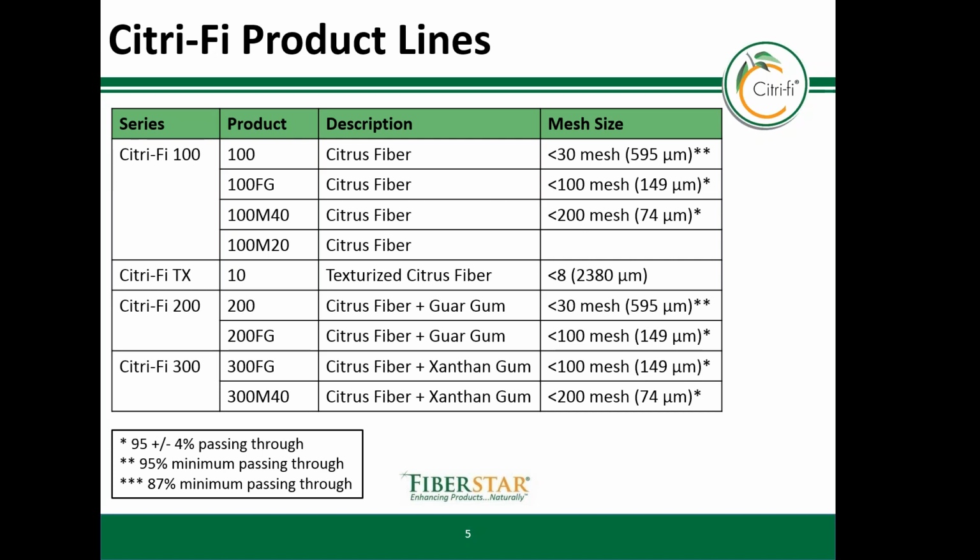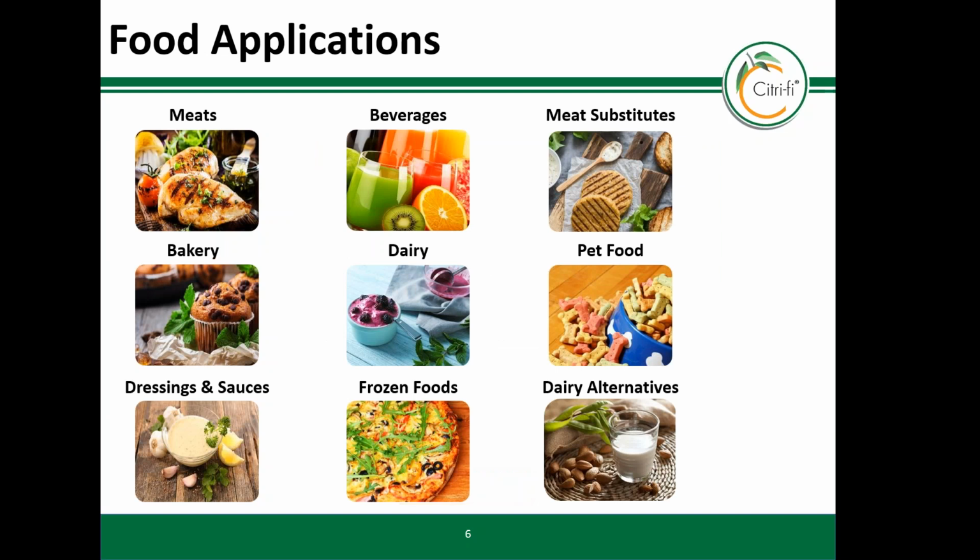FiberStar has 9 product types that are differentiated by composition and/or particle size. The workhorse products, the 100 series, contain only the citrus fiber. Certain applications may require additional viscosity, so we recommend Citri-Fi 200, which is citrus fiber co-processed with guar gum, or Citri-Fi 300, which is citrus fiber co-processed with xanthan gum. Due to all of its beneficial functionalities, Citri-Fi improves a variety of food applications, including those listed here on the slide.